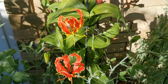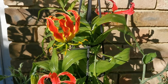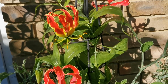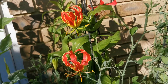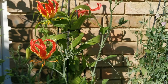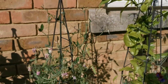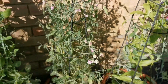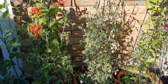And the flower indeed has a kind of resemblance to the lily, and that's the reason why it's called the glory lily. However, as I said, it's not related at all to lilies. It's still a beautiful flower, but unfortunately it's not fragrant, and that's the reason why I planted it together with some sweet peas. I planted 3 pots of glory lilies, with 3 tubers each.